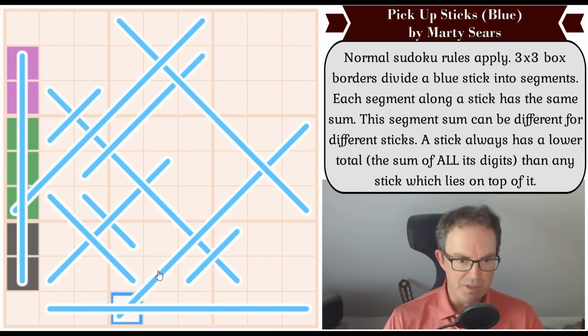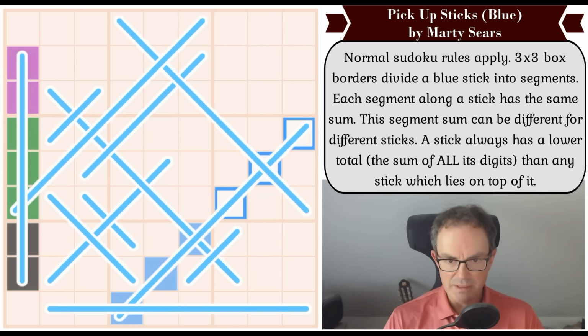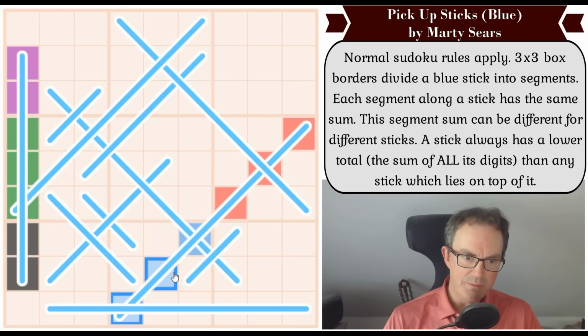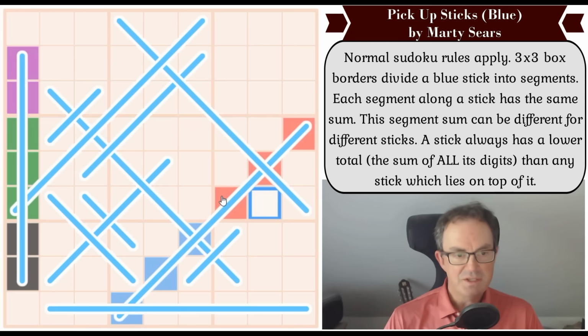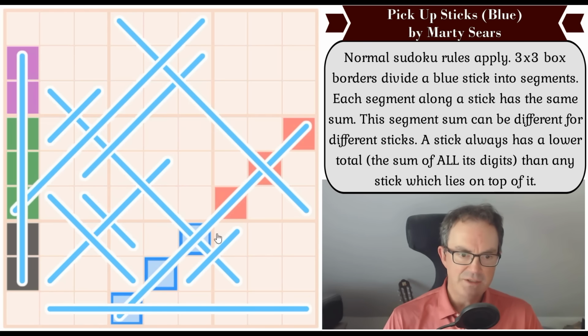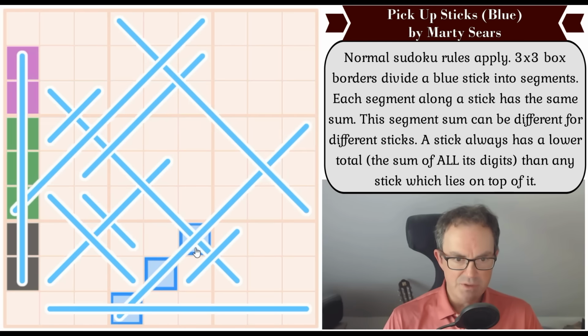Let's do another one. Let's do this one. So yeah, we can sort of see that, can't we? Can we see they're different? Maybe I'll use yellow instead. Oh, actually, I might use red instead. Sorry, I'm trying to find a good contrast. So on this diagonal stick, the sum of those 3 blue ones is the same as the sum of the 3 red ones. And it doesn't have to be the same as the sum on the other sticks. Sticks can have different segment sums, but we just know that those 3 reds add to the same as those blues.